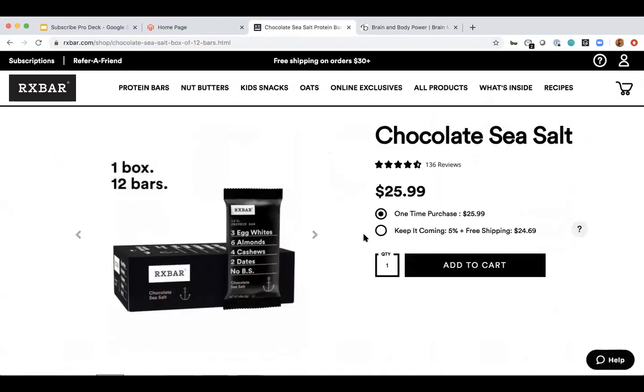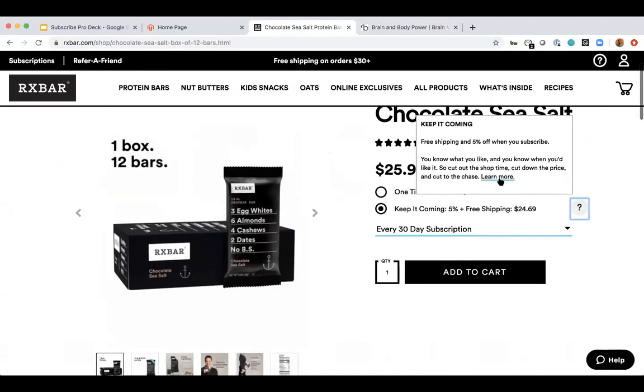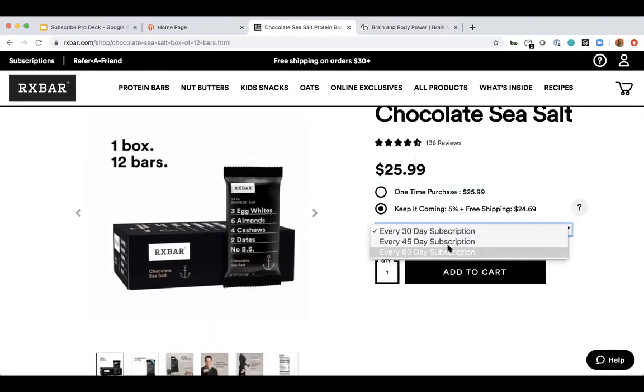So you've got here, it blends into the site really well, the option for one-time purchase or for subscription. And then again, here's how it works. And if you want to learn more, that'll take you to a landing page with a bunch more information on it. And here's how you can select your delivery frequency. In terms of delivery frequency, always a good idea to base that on the product. How many are in a box? Consult with your customers on how often they'd like to purchase it, and take that feedback from your customers pretty seriously.